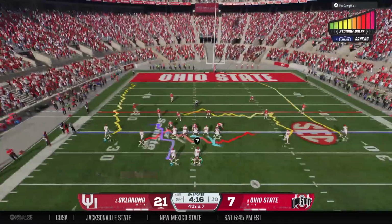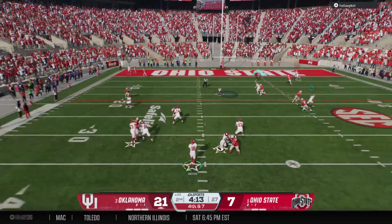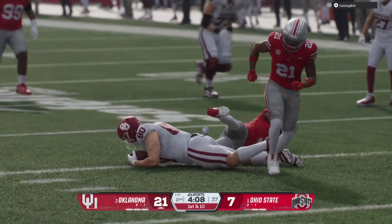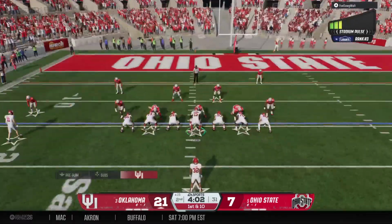The Sooners will come to the line looking to convert on fourth down. Trying for a fourth down completion. He's got it, and that is enough for a first down. It's a quick tackle, but a solid gain moves the ball to the 15-yard line. And the Sooners come to the line to start a fresh set of downs.